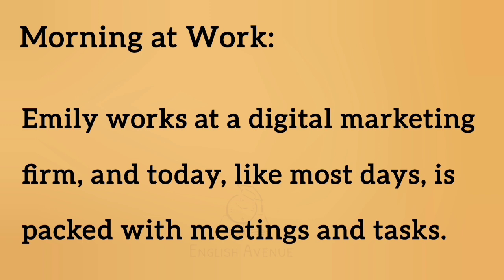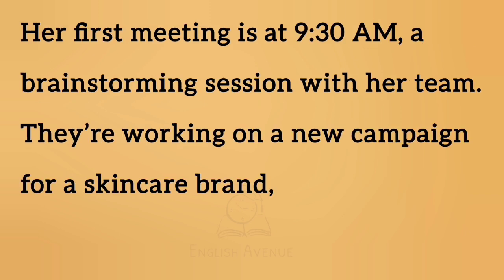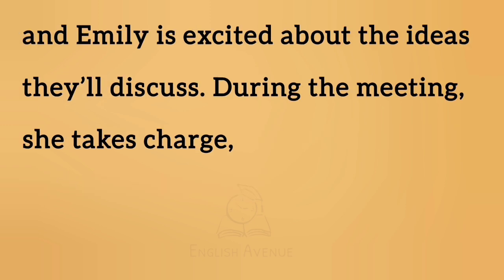Morning at work. Emily works at a digital marketing firm, and today, like most days, is packed with meetings and tasks. By 9 a.m., she's at her desk, sipping a cup of black coffee while reviewing her calendar. Her first meeting is at 9:30 a.m., a brainstorming session with her team. They're working on a new campaign for a skincare brand, and Emily is excited about the ideas they'll discuss.